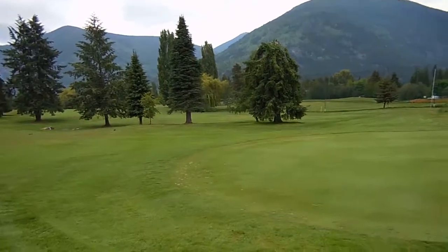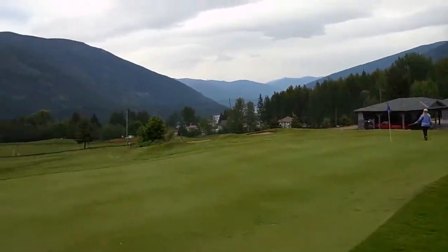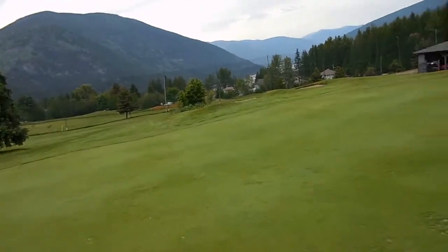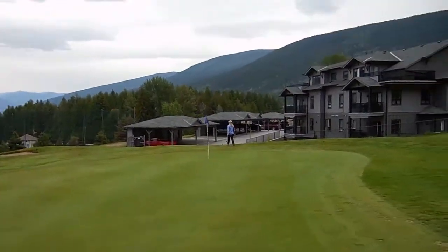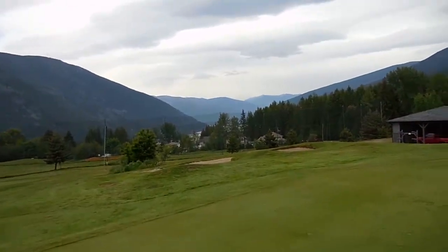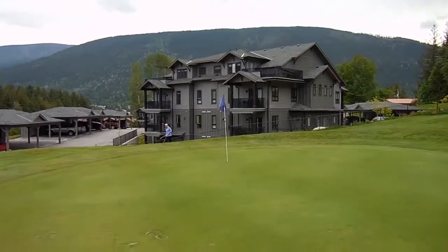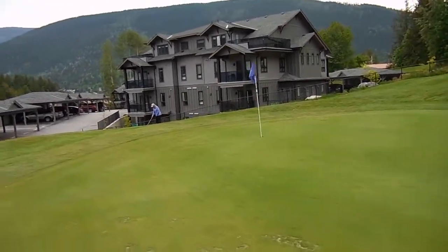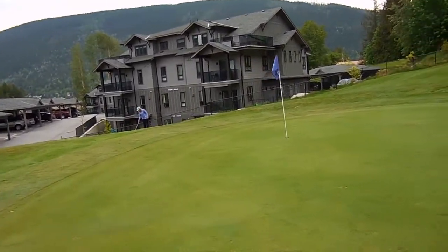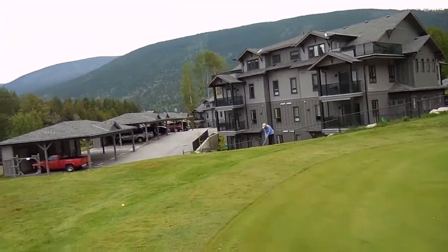Alright, well here's the green for number 4. First thing I noticed is it's kind of shaped like a peanut. Not a lot of contour. It kind of slopes towards the back, towards the flag. Over here on the right hand side we got a sand bunker. And then towards the back of the green, by the way, these greens are really fast. We're getting a lot of roll today. So if you go over the green here, you're kind of going down that little hill there.